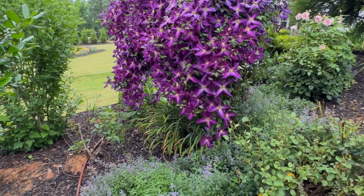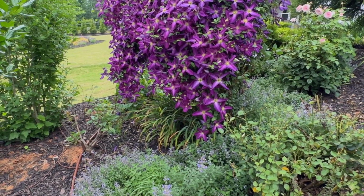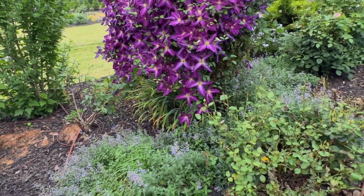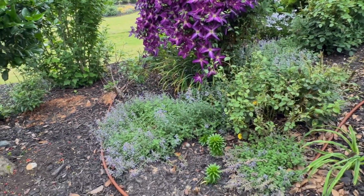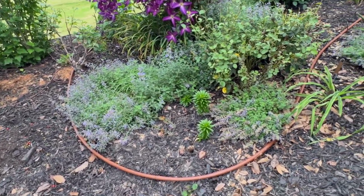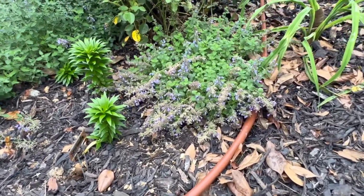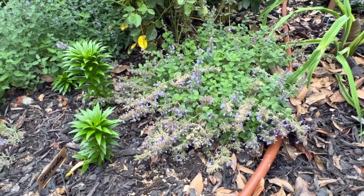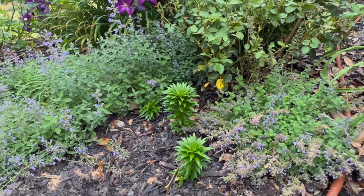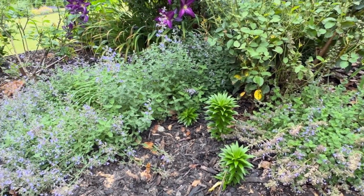And then below it, I have some daylilies that are growing at its feet. They say that clematis likes shady feet, so I gave it some shady feet. And then I have some more of the nepeta. This one right here, I have cat's pajamas and cat's meow, both in this area right here. Like I said, it's rained a lot, so some of the blooms have got knocked over. Some are still standing tall. And then I planted some lilies here too for my cut flower garden as well.